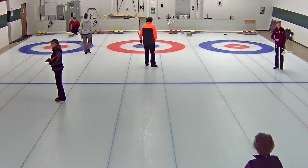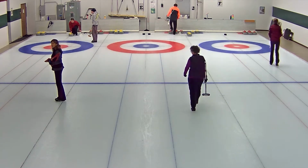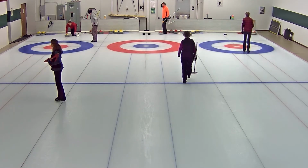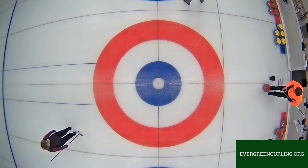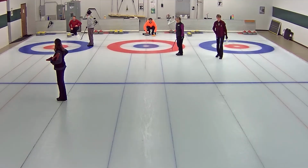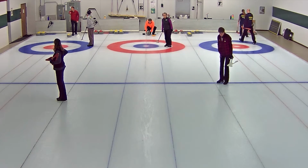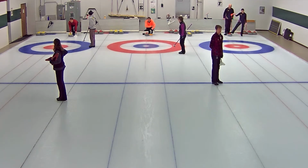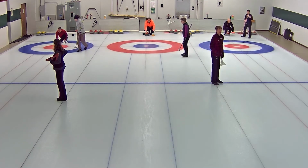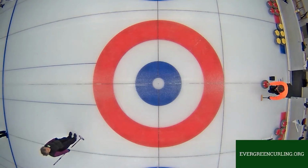Kevin, always dapper. Dana, always well coiffed. We're very stylish in curling, as you can see. You can see from the other sheets as well. We've got a lot of style. We wear our sunglasses in the day to protect our eyes from harmful UV radiation.